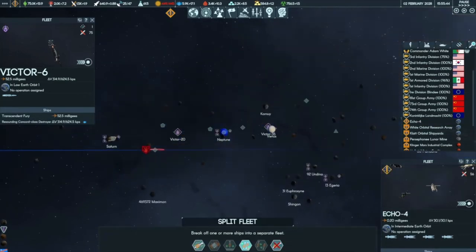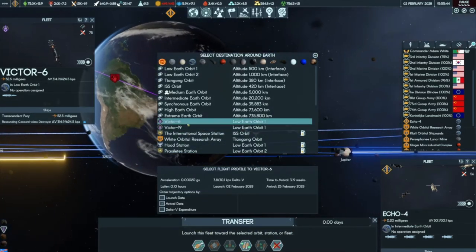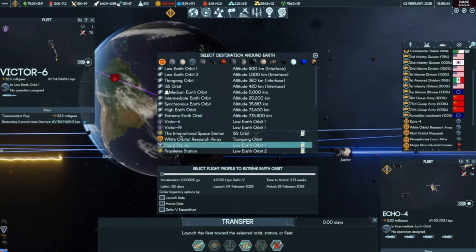Yeah. Split fleet, transfer, destroy hab. All right. What is transfer to Victor 6? Select flight profile. It's going to take... That's a long time. Interesting. Oh, we can use Delta V to get there faster, but we can't use Delta V to get there faster to here, right? So we'll just go.